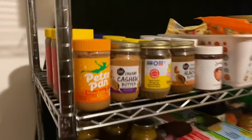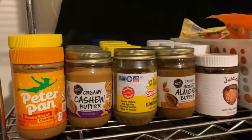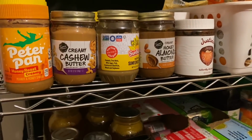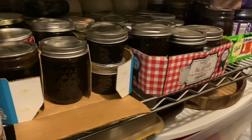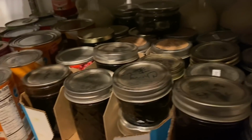Peanut butter and jelly. Nut butters. I am allergic to peanuts, but Mr. Biggs is not. So he has his peanut butter. I have some nut butters and jelly. I've canned a lot of my own jelly in the past. I have some grape jelly. So we've got plenty of jelly. And there's just the two of us, so that's good.